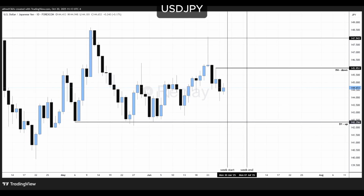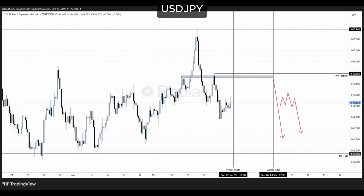UJ is ranging on the daily and trending down on H4. Price formed a strong rejection at the daily resistance last week, confirming the top of this range. On H4, I'll look to sell toward the major support if a good risk to reward is available.